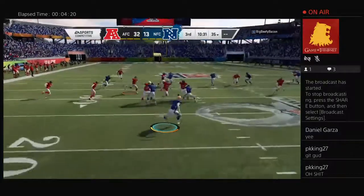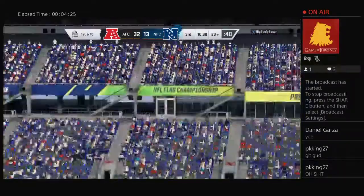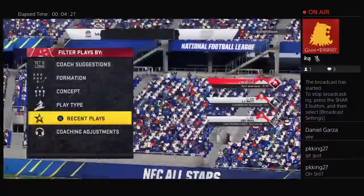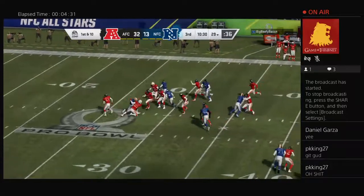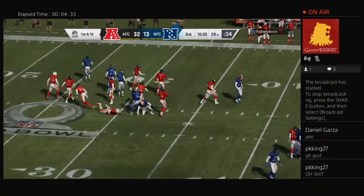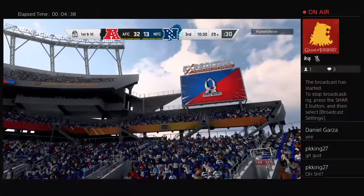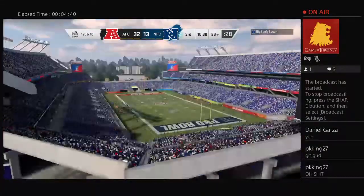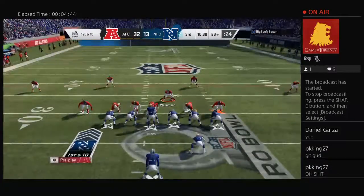This will be taken very short. And it's a pretty good return here as he'll get it up to the 29-yard line. First and 10 at their own 29-yard line. Ready to begin their next drive here, the NFC offense.